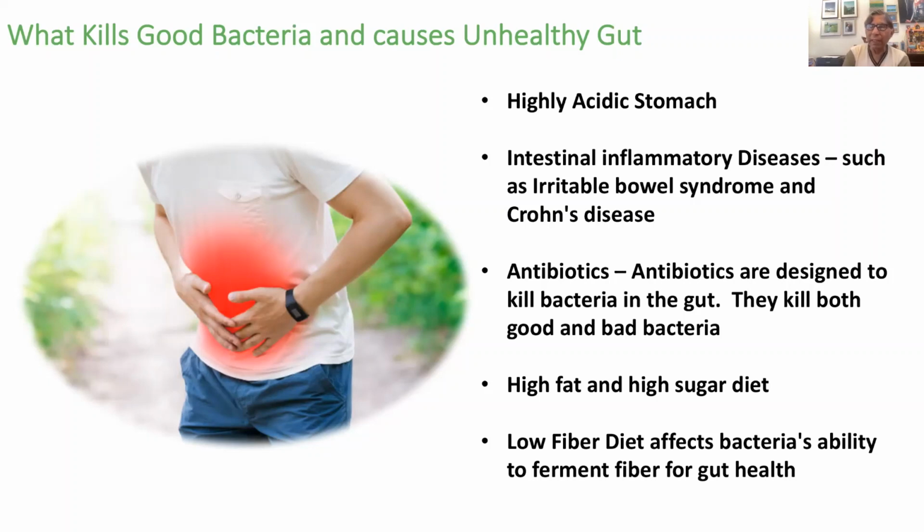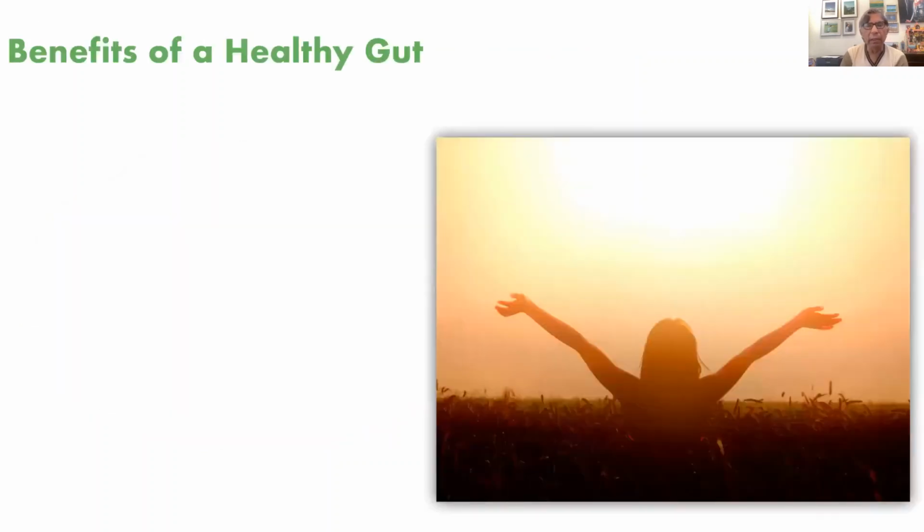And so a low fiber diet eventually can reduce the number of good bacteria, because they don't have enough food. Fermentation is their food also. And so a low fiber diet can reduce the number of good bacteria, and therefore it can create poor intestinal health, poor gut health.